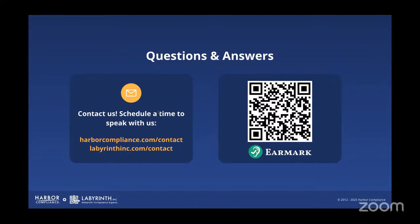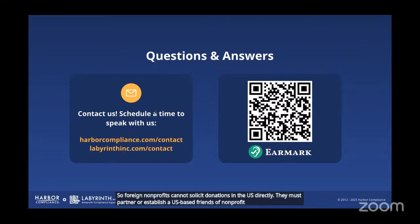Next question is, what are the compliance obligations for foreign nonprofits fundraising in the US? So, foreign nonprofits cannot solicit donations in the US directly. They must partner or establish a US based Friends of nonprofit. So, the Friends of nonprofit would incorporate in a state and then seek their IRS determination letter and then get registered to fundraise. And then that Friends of Nonprofit would be able to solicit donations and accept donations on behalf of that foreign nonprofit.